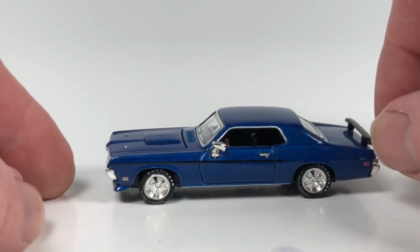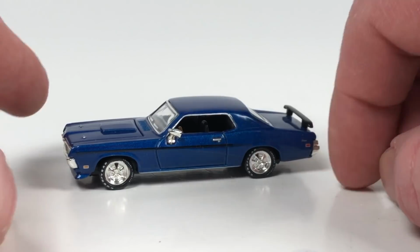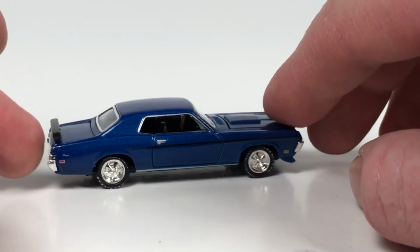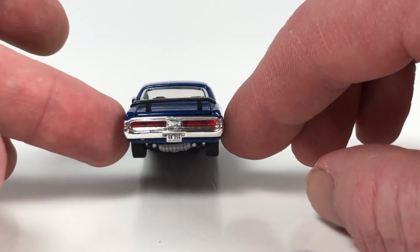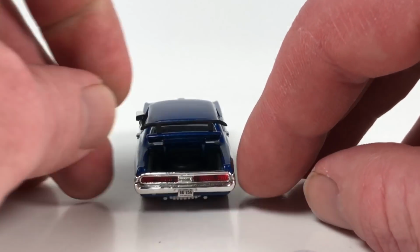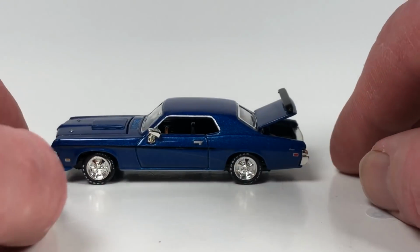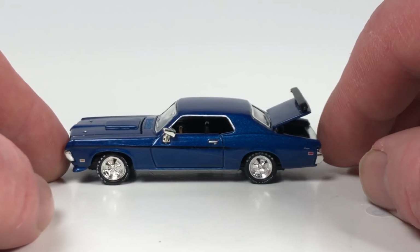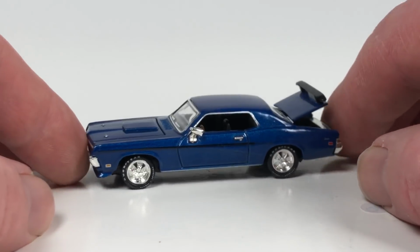And then next we'll take a look at this real quick. Another really cool tooling. This is an Ertl American Muscle. I got this loose off of eBay. It's not perfect, but it is a really cool tooling. I've got a couple different examples of it. I have this one in blue. I think I've got one in orange, and I've got one in black.